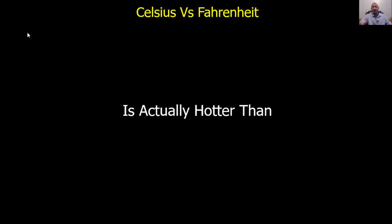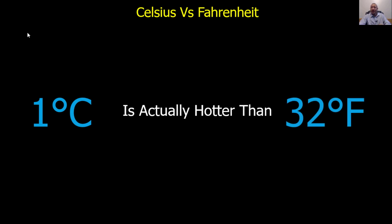I'm from Minnesota, so think about the difference between Celsius and Fahrenheit. These are both different ways to measure temperature. But did you know that 1 degree Celsius is actually hotter than 32 degrees Fahrenheit? So even though the number is smaller, it's actually hotter than the bigger number.